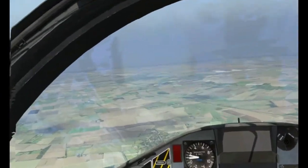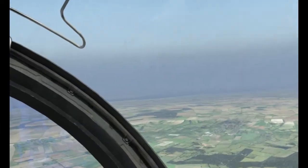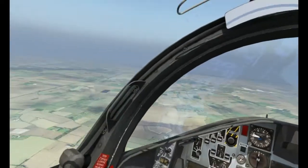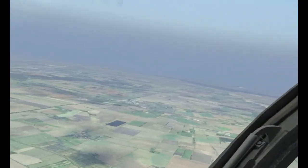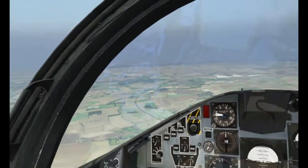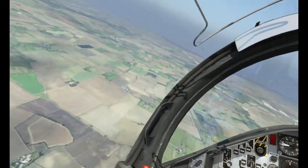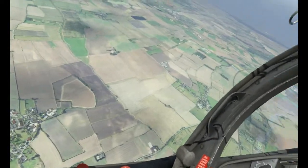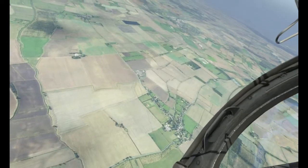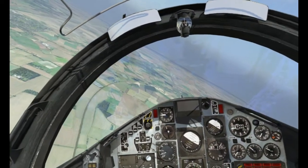Okay, so we're just looking for the Humber Bridge here. Shouldn't be too far away. Bit of a point of reference for us, because we're heading towards the Wash. I think that is it over there actually. So just to show you that we are using the Orbex overlay, which is second to none, guys. It is amazing. I can't believe some of the things they have included in this package.